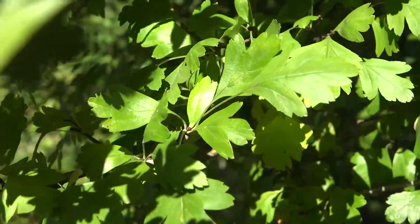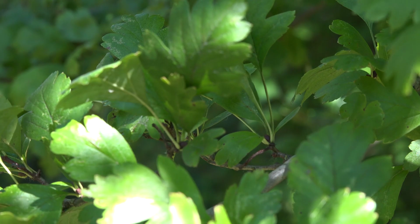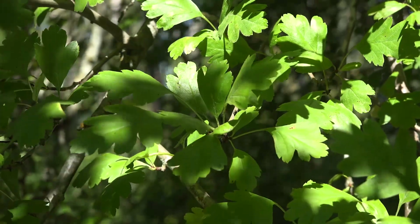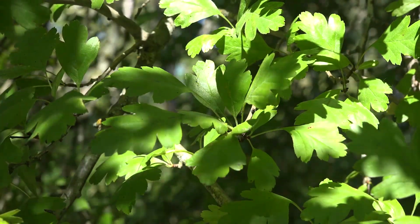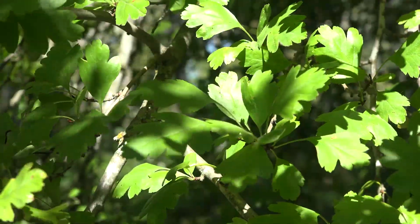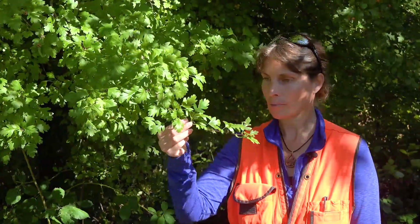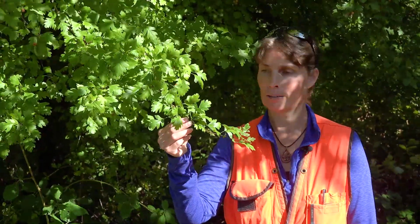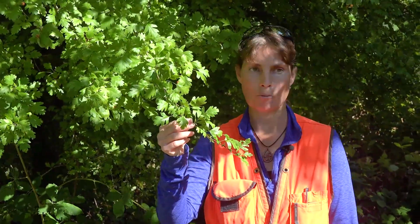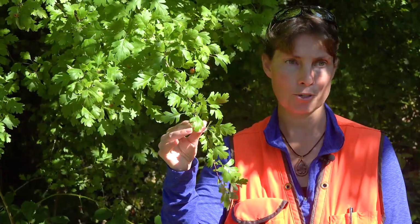The leaves, which again vary from species to species, are often borne on these little spur shoots. They can sometimes be lobed, as is the case for Crataegus monogyna, which is the one-seed hawthorn. Also the parsley hawthorn have these more lobed leaves. But again, that can vary from one species of Crataegus to the next. Those leaves are typically anywhere from 1 to 3 inches in length, and the margins, again, lobed or toothed.